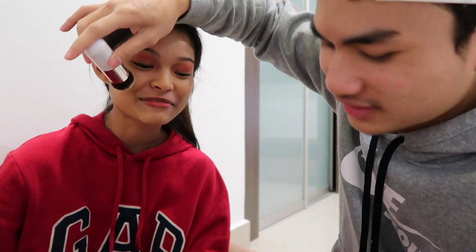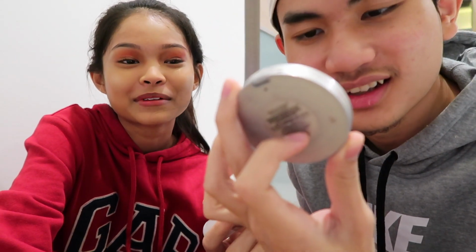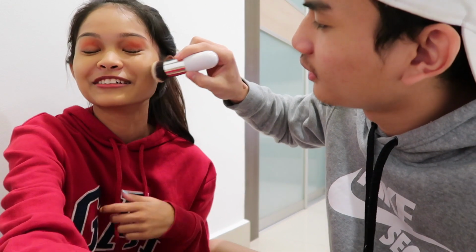Yeah, but what is this? Why you laugh? Okay. Camera didn't get in here. Oh yeah. This is the highlighter, okay. I know this is for cheeks, so I'm just gonna dab. How do you know it's for cheeks? I don't know. Tengok. Sabar lah. You're not done yet.